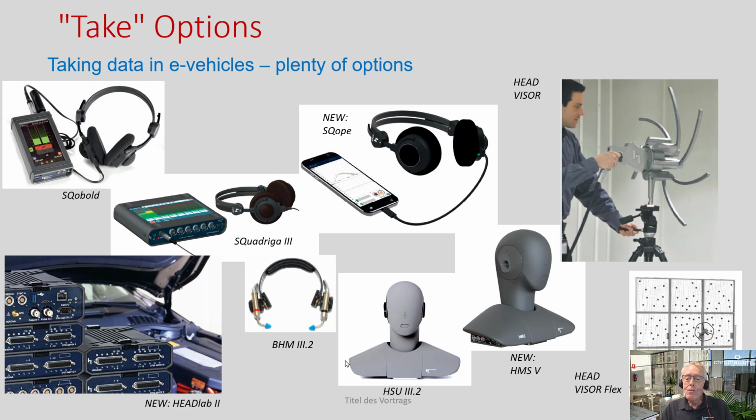We can take data in electric vehicles and practically anything else as well, with a whole variety of different systems and options. There is the Scobold in the upper left-hand corner, a very small handheld 4-channel device that has also GPS capability and video capability, works with a headset or external inputs. Likewise, similarly, slightly bigger and certainly with more channels and capabilities, and also analysis possibilities, is the Squadriga 3. The HeadLab 2 is the second generation of our HeadLab modular multi-channel front-end system that can run up to hundreds, even more than that, of channels.